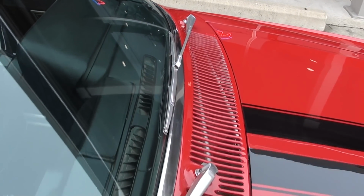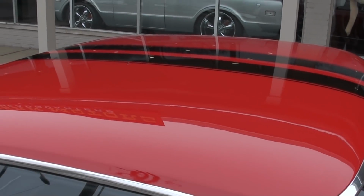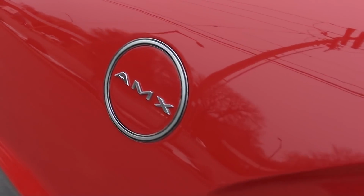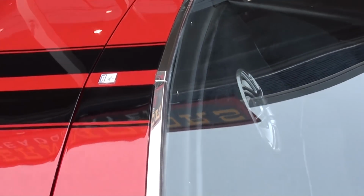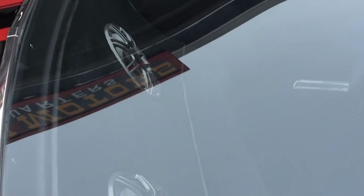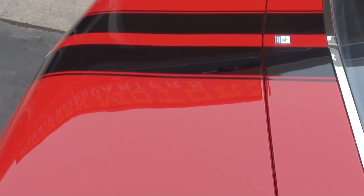Dash is really nice. You know, I tell you, most everything works, and one thing I found, the wipers don't work, so I'll have Steve take a peek at that, see what we can do. I know a new wiper motor for this car is like $368 if you can find one. Glass is nice. You can see it's got the custom speakers in the back. It's got a complete custom sound system in it.